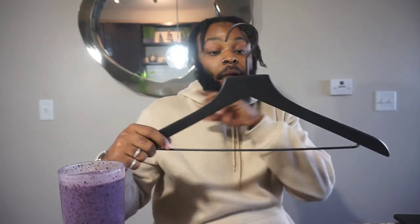My next item is these hangers. These bad boys are from Target. These are Made By Design Target hangers. These joints are lit, I'm not joking. It's high quality, it's wood, it's sturdy, it's stable.